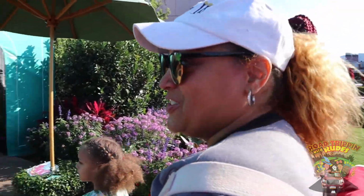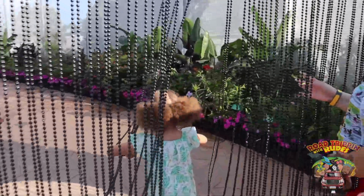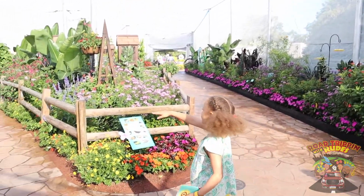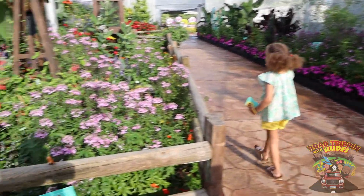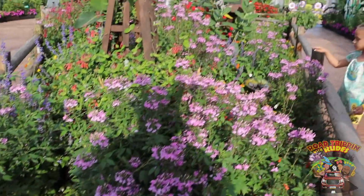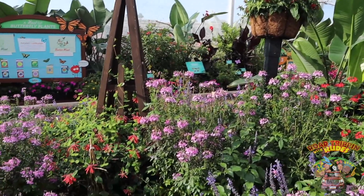To the butterfly house this morning. All the perks of early magic hours. Out here in the butterfly garden, tons of butterflies in here. Look at everybody trying to catch butterflies.